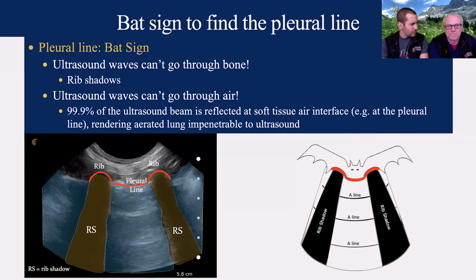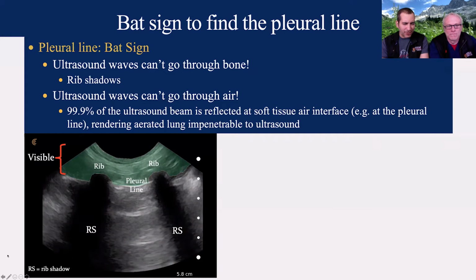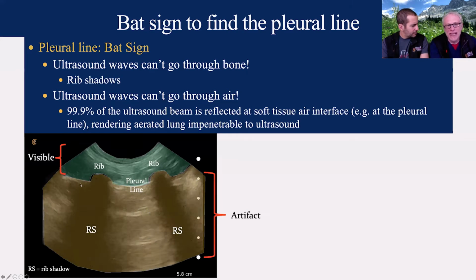But Dr. Boysen, let me ask you something. If the ultrasound beams can't go through bone and air, that means what I'm really looking at is the soft tissue, muscles and all that fascia right above that pleural line. That is the only true structure or tissues that you're able to see with ultrasound. That's all the ultrasound beam goes through. Everything down here is going to be artifact because of either bone interference or because of a soft tissue air interface, Dr. Chalhoub. That is absolutely 100% correct.